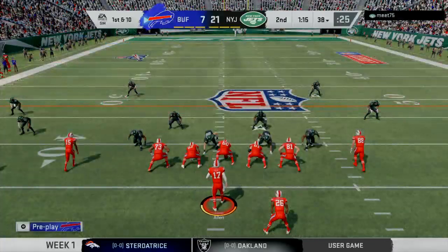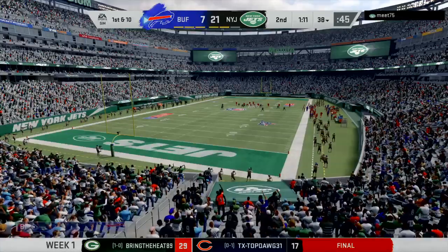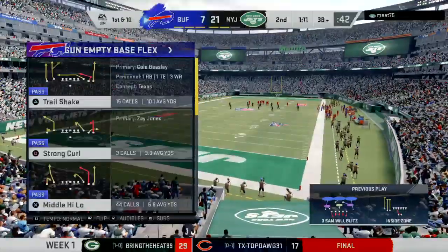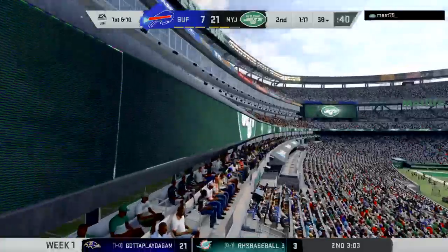Right there. So here's a 1st and 10 at the 38. Now here's a timeout defensively. Defensive timeout called by the Jets. And they'll be disappointed to have to burn one there after giving up the first down.